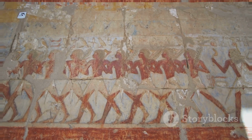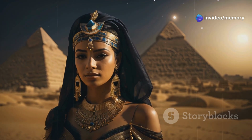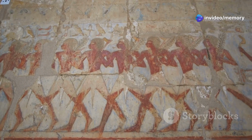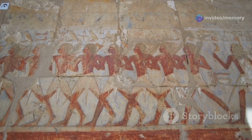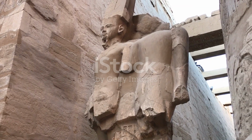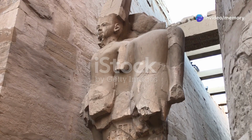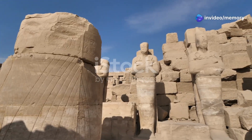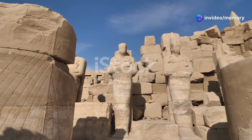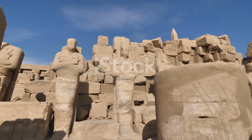The civilization of ancient Egypt was not just about grand monuments and intellectual achievements, it was also a society that valued harmony and balance. The concept of Ma'at, which represented truth, justice, and cosmic order, was central to Egyptian life. This principle guided their governance, legal system, and social structure, ensuring that every aspect of society was in harmony with the universe.